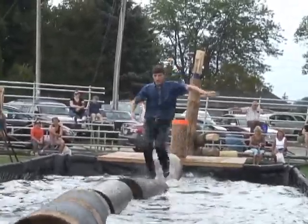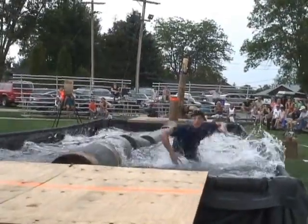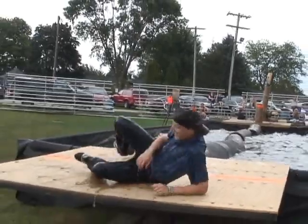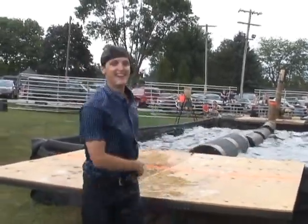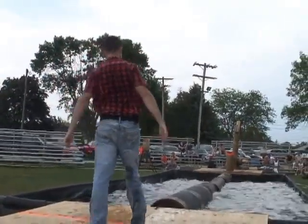And here he comes on the way back. There's a two, there's a three, there's a four. Into the drink again on that one as he scrambles across. I'm going to give him a 16.66 out here. 16.66. All right. The red team.